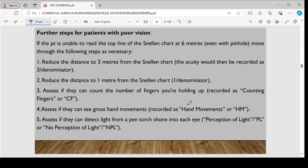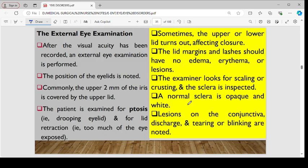You assess if they can count the number of fingers you're holding, then this will be recorded as counting fingers, or CF. You assess if they can see gross hand movements, and then this will be recorded as HM. And you assess if the patient is able to detect light from a pen light shone into the eye, and if not, this will be recorded as NPL.